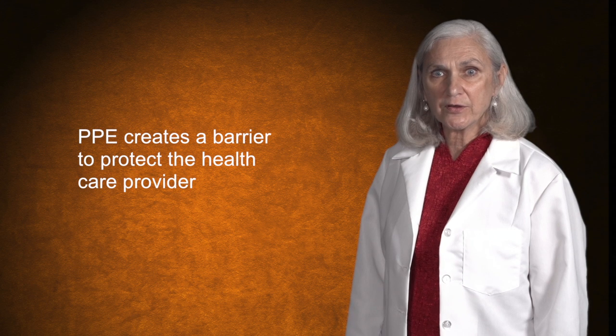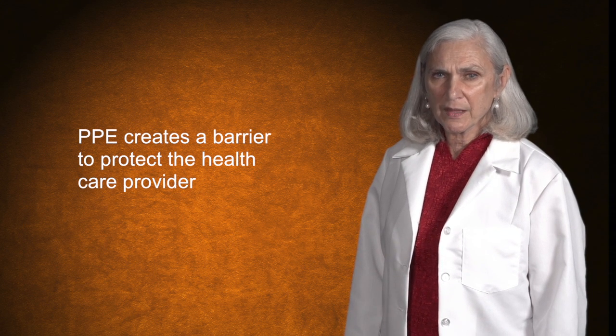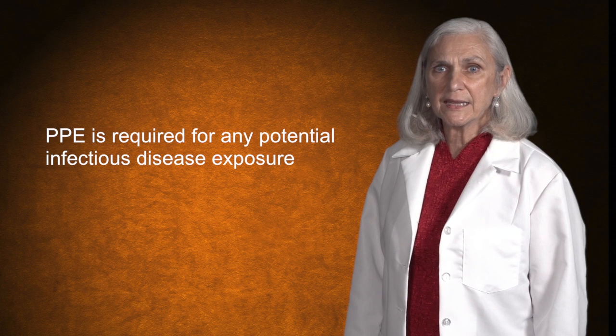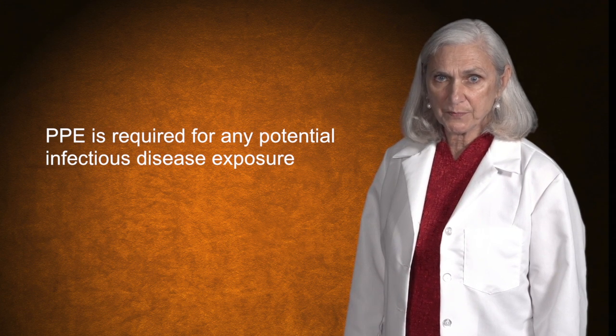PPE creates a barrier between the healthcare provider and infectious materials. Under the Occupational Safety and Health Administration's General Duty Clause, PPE is required for any potential infectious disease exposure. Appropriate PPE must be provided by employers, and they must ensure that PPE is disposed of properly. If reusable, the item must be properly cleaned, repaired, and stored after use.